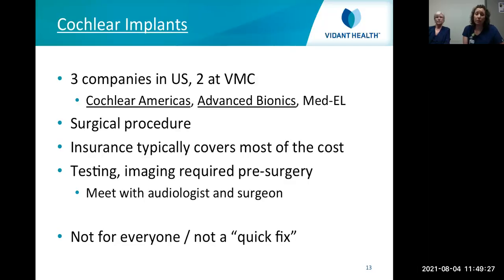It is definitely not for everyone. It is not a quick fix. Like Sandra said, putting on eyeglasses is a pretty quick fix. Hearing aids take 4 to 6 weeks to adjust to on average. Cochlear implants, on the other hand, can take up to a whole year to improve in their performance. People have come in and asked for them and I've kind of shot them down, because it's not appropriate. They don't know what they're getting into. Like I said, it's not for everybody, but it is a nice option for those who are at their last option.